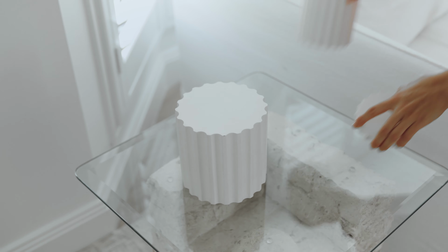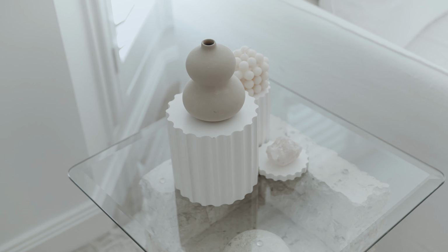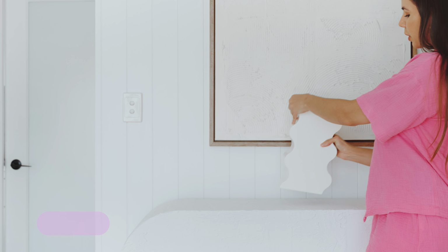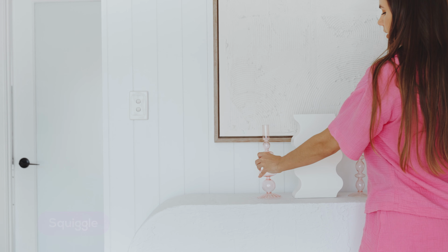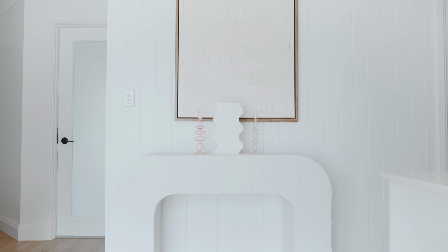And here we're showcasing the 3 fluted columns together for this side table. I think it adds a really beautiful touch to this living space. This is one of my favorite Moodelier pieces, the squiggle, which is part of the squiggle portal bundle. It stands on its own and it just becomes a centerpiece for any home decor space.